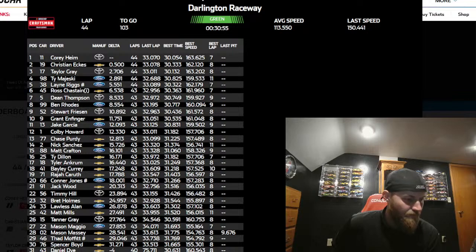Remember, a teammate for Corey Heim in that 5 truck for Dean Thompson, as well as the 17 of Taylor Gray. That guy right there. Here comes Ty Majeski. We're going to talk a lot about him in the rest of this race. He has got some pace. Already up to the 4th position, as you mentioned, Phil, but great lap times right now as this stage is getting ready to wrap up.